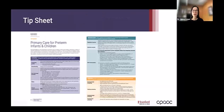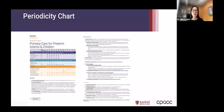So this is the tip sheet, and it summarizes everything that Jadene and I have talked about today. You can see the information about nutrition, as well as vaccines, as well as screening. And this is a periodicity table, which is modeled after the periodicity table that I'm sure you all use for well child care. So if, for example, a preterm infant comes to your practice at 9 months of age and you haven't ever seen them before, but you're thinking, oh, what was I supposed to do for this child? You can go down the 9-month column and it will help to remind you of the issues and things that you should be doing for this child.